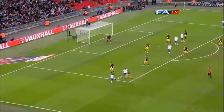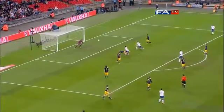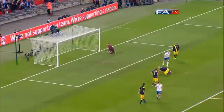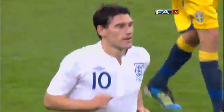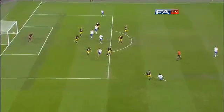And after the halfway point in the first half, England scoring. Gareth Barry getting in there with Majstorovic, and there's no doubt in Gareth Barry's mind that he scored the goal. Well, he made the right run.